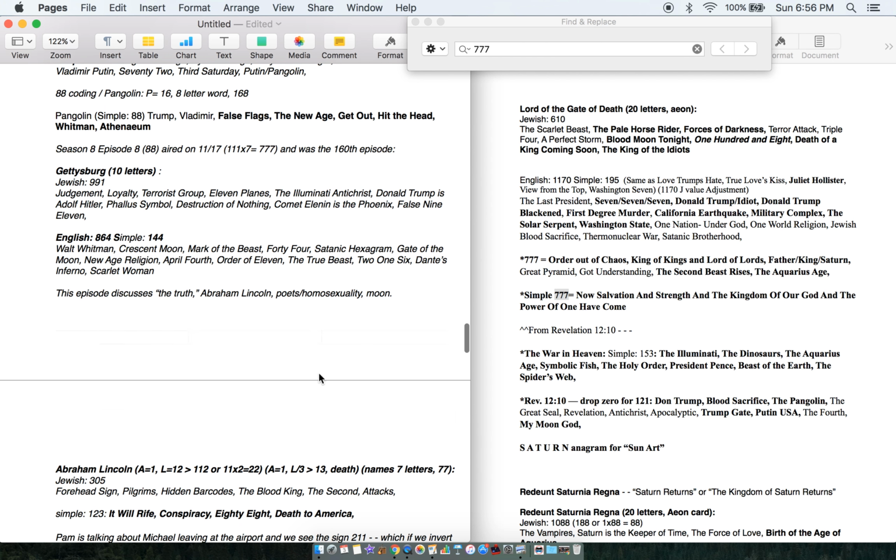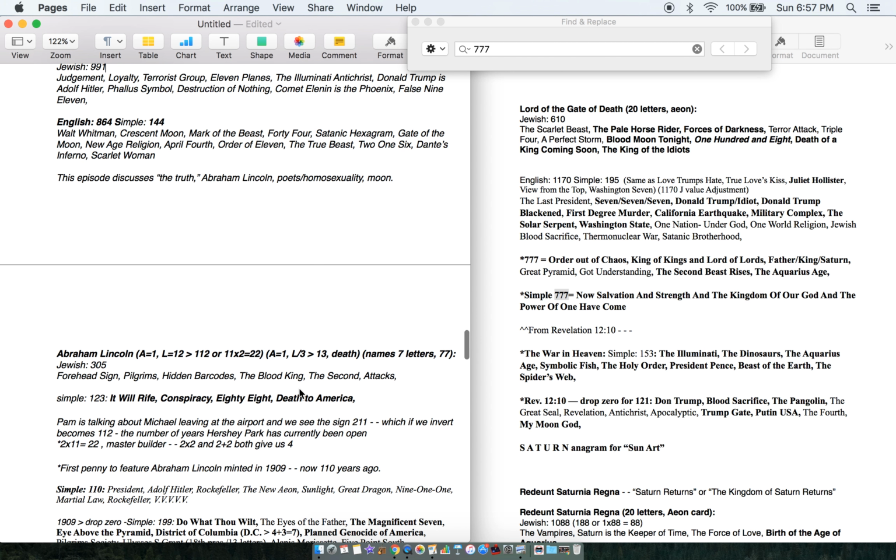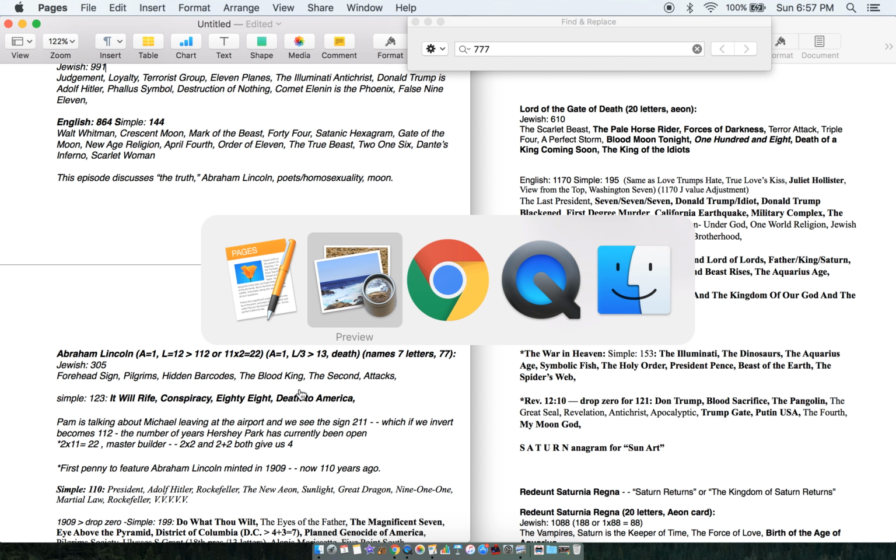Down below, here we go with our 144 again, connecting us to Walt Whitman, the crescent moon, that number 44, mark of the beast, the New Age religion, April 4th. Again, that is the day that the World Trade Centers opened, the ones that were taken down on 9/11. It's also the birth date of David Blaine. But again, all these other numbers that are absolutely major to consider.